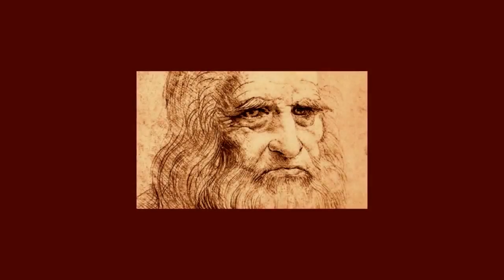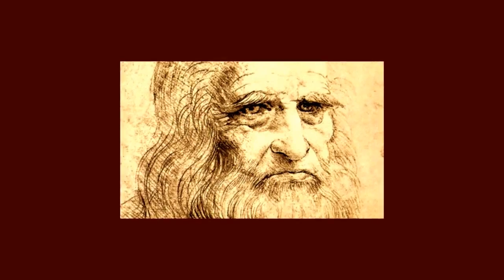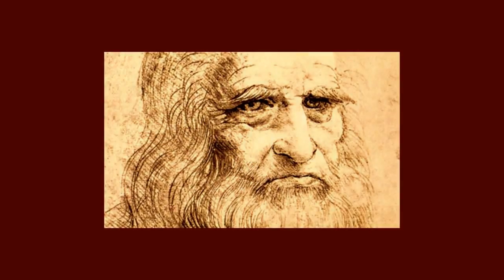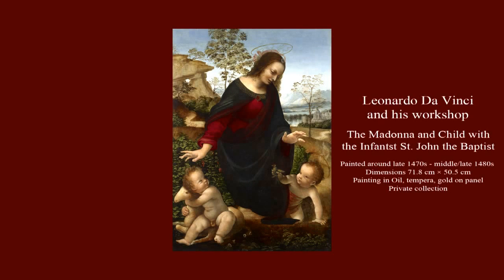Leonardo da Vinci was a scientist before there was science, an inventor whose ideas outstripped the technology of his time, and a famous artist who produced the most valuable and recognized painting in the world. Recently, scientists were lucky enough to discover a painting that belongs to Leonardo's legacy.